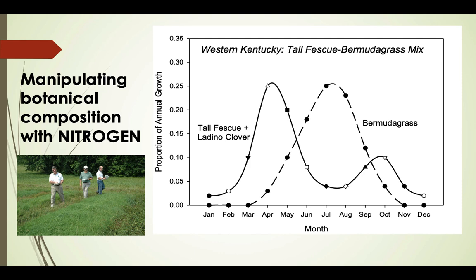So here's a couple real-world examples of managing botanical composition. And this first one is with nitrogen fertilization. So say I've got a mixed pasture. This is a mixture of tall fescue and Bermuda grass. But we could replace this with crabgrass if you wanted. But it's a warm-season grass and a cool-season grass. And these are our growth curves. So this is when the plants are actively growing. Of course, our tall fescue is going to have more growth in the spring and then a secondary hump in the fall. And then our Bermuda grass or our warm season grass is going to be all tucked into the summer months.